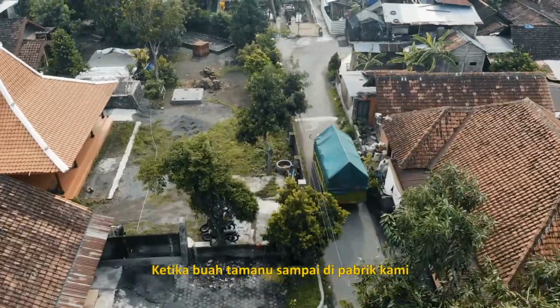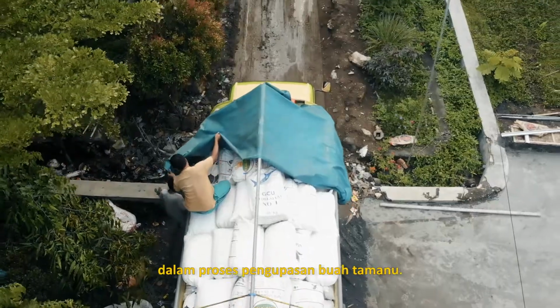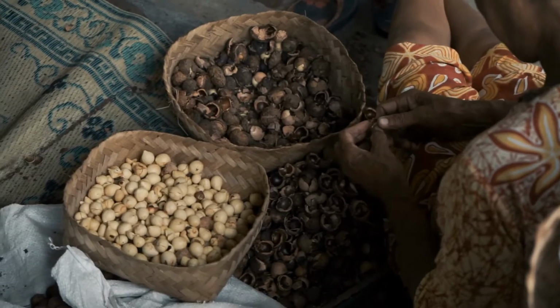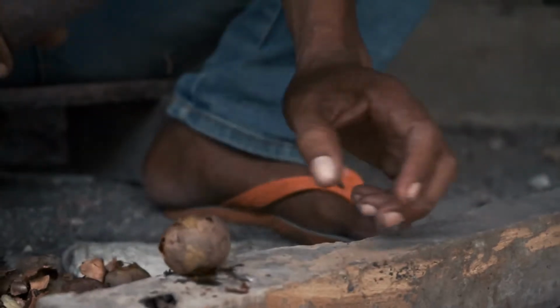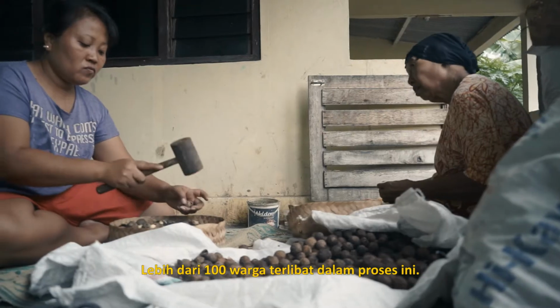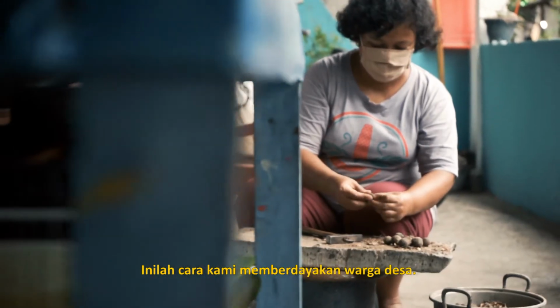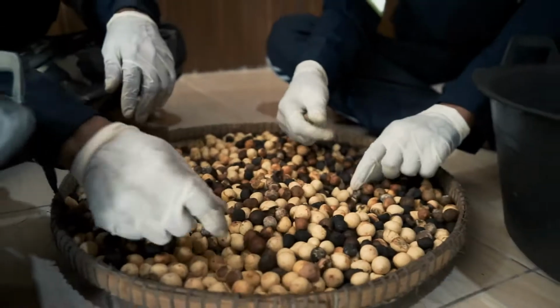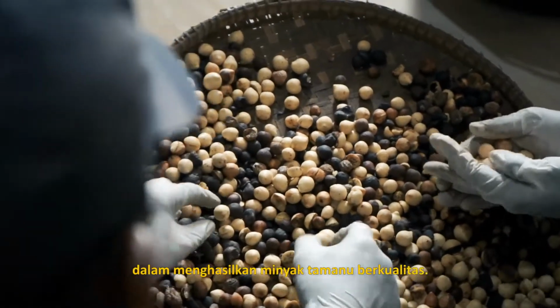When the Tamanu fruit arrives at our factory, the locals take part in extracting the kernels. More than 100 people are involved in this process. This is how we empower the people in the village. Then the nuts will be sorted to maintain the quality assurance in producing the oil.